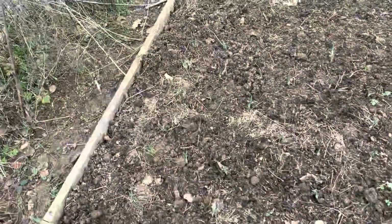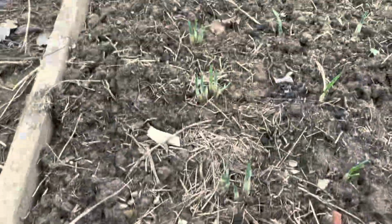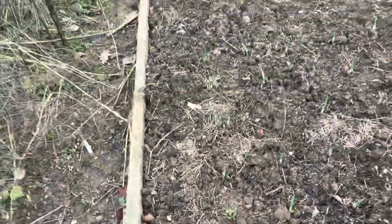And I forgot to mention, this block here, well, this is the elephant garlic, and you can see where I've planted the whole bulbs across the back here, where they're coming up as multi-shoot. So it'd be interesting to see what happens there.